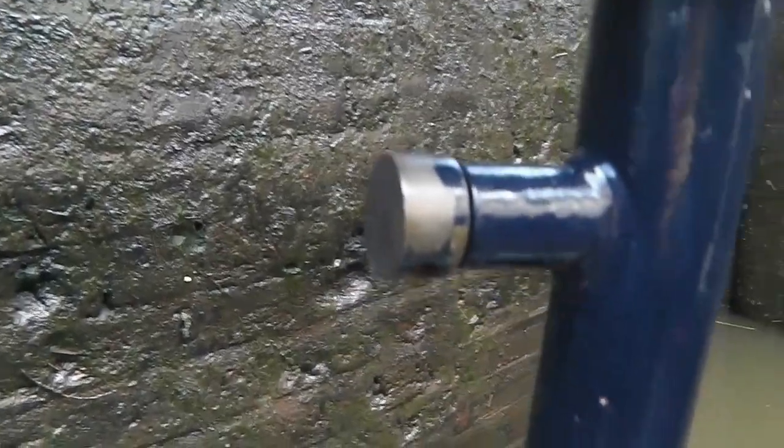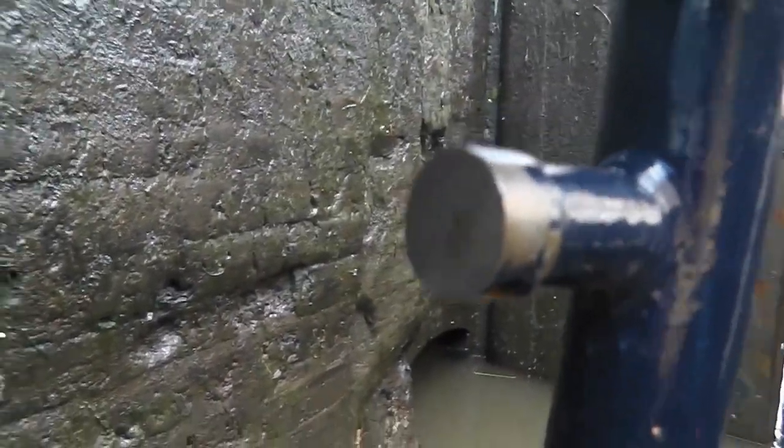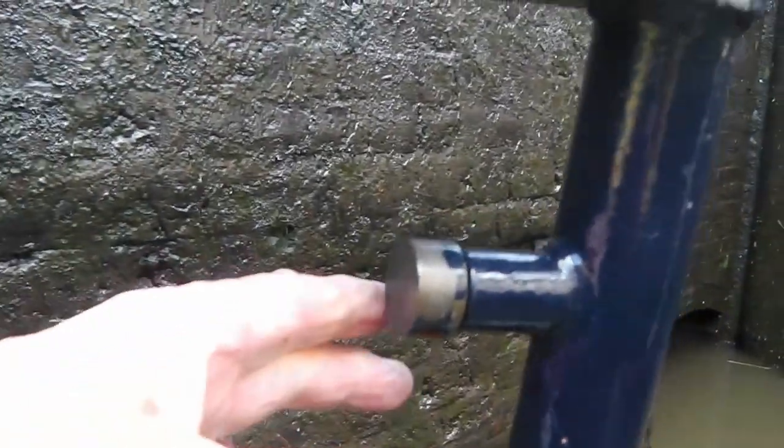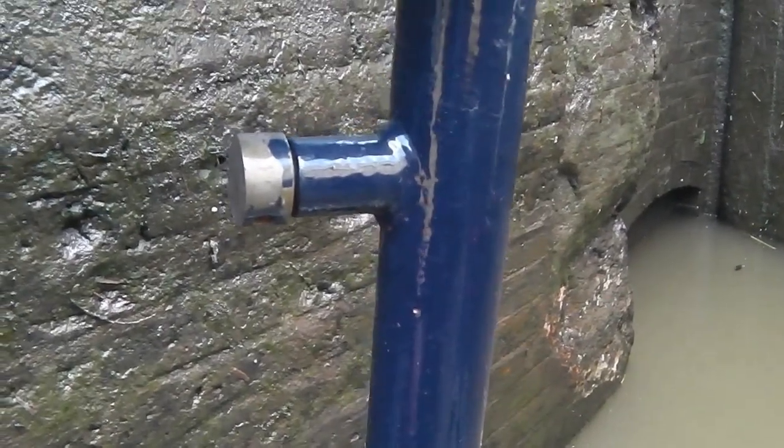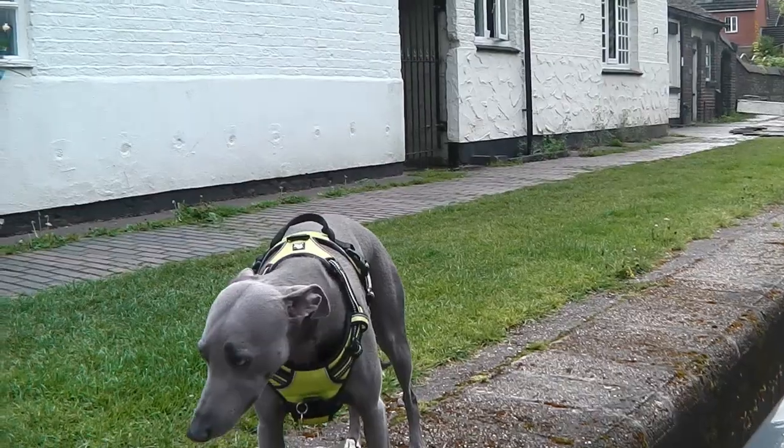So while we're waiting, can anyone tell me what this thing is for? Focus on this thing. This thing here, I've had it on a few boats, so I'm not quite sure what it is. So if anyone can tell me what it is, you don't win anything, but I'd like to know.